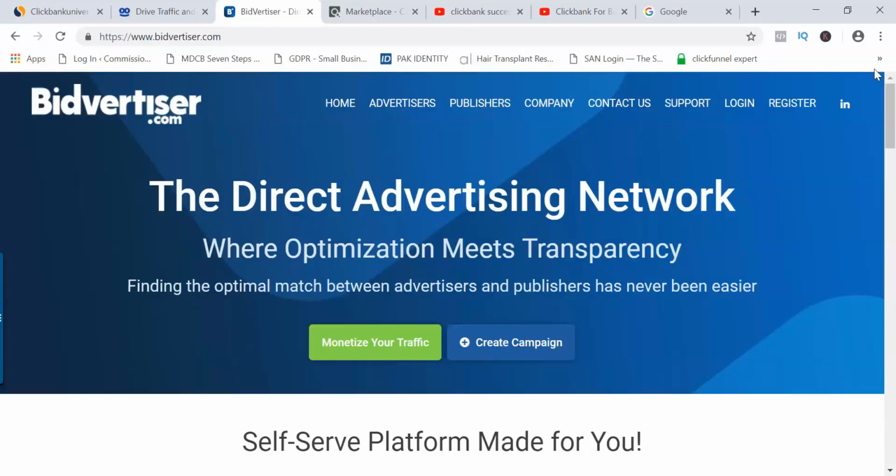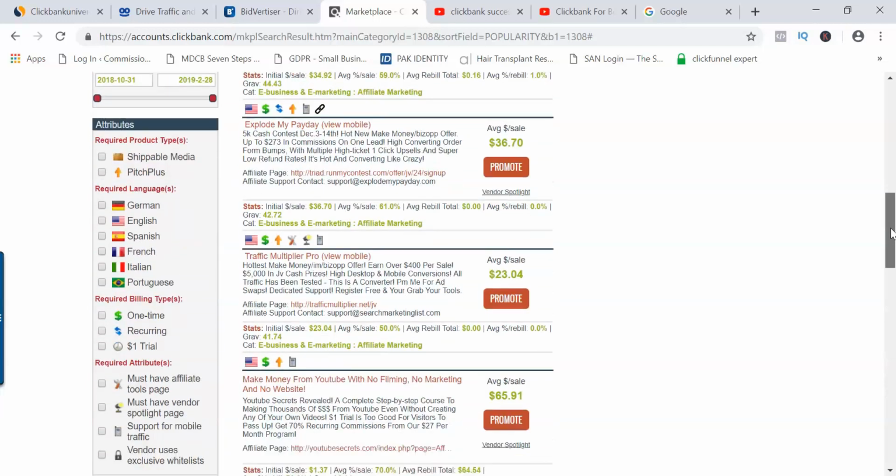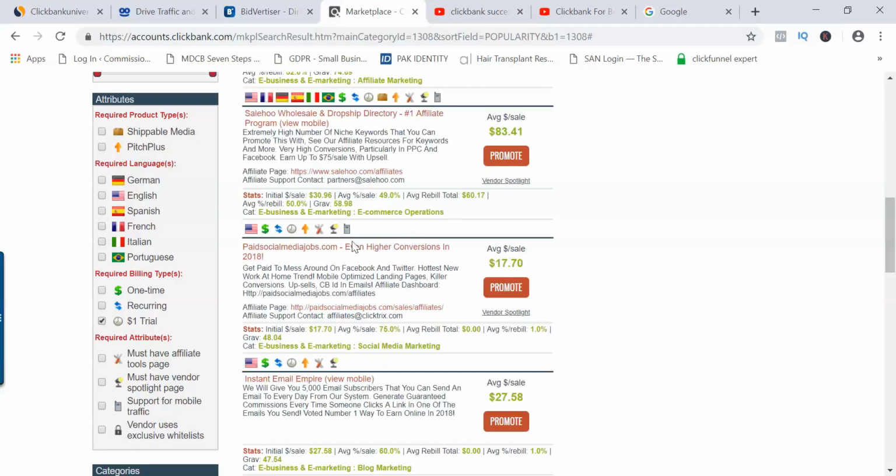I've also tested Clickbank offers, but in my opinion, with Clickbank, you want to drive traffic to a landing page first, then drive traffic to a Clickbank offer, or you want to drive traffic to a $1 trial offer first. So what you could do is select this $1 trial, and it's going to come up with all those products that let their customers buy the product for $1 and then continue with it.